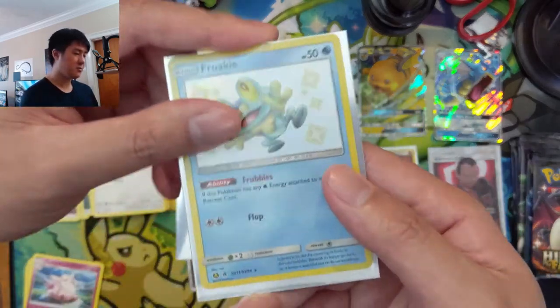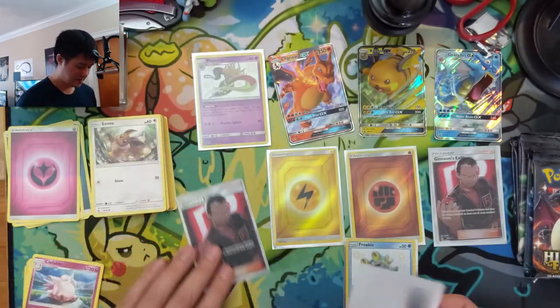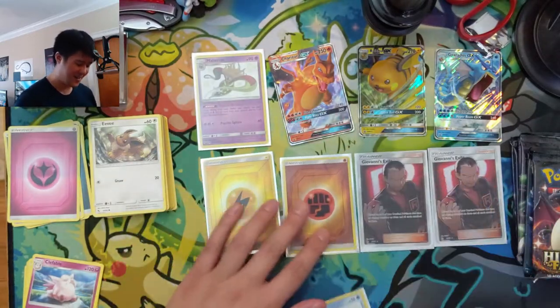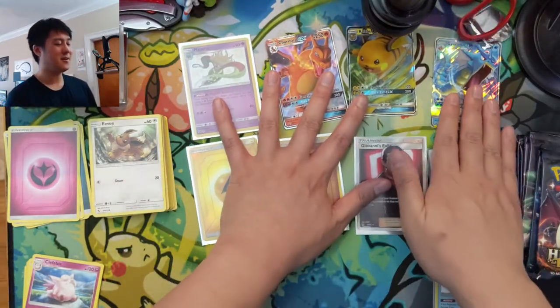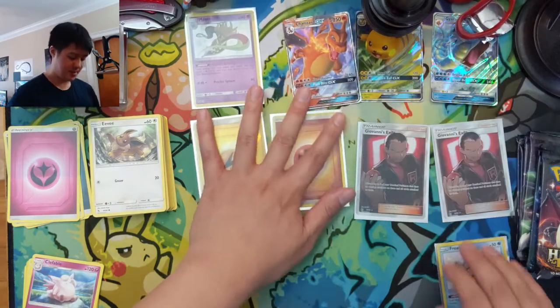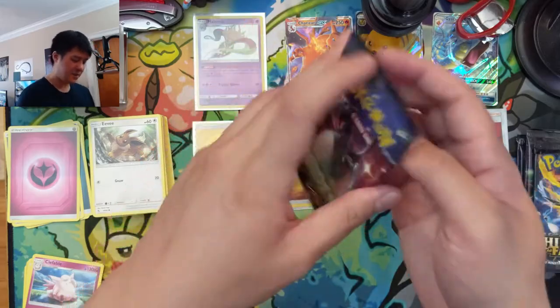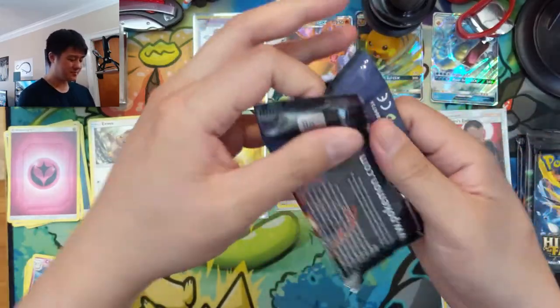Froakie is really cute though, so I'll take that. Giovanni, I think we're good on Giovanni's. All right, let me make sure we can get all these hits in frame. I guess that's a good problem to have, but yeah, where's those shiny GXs?